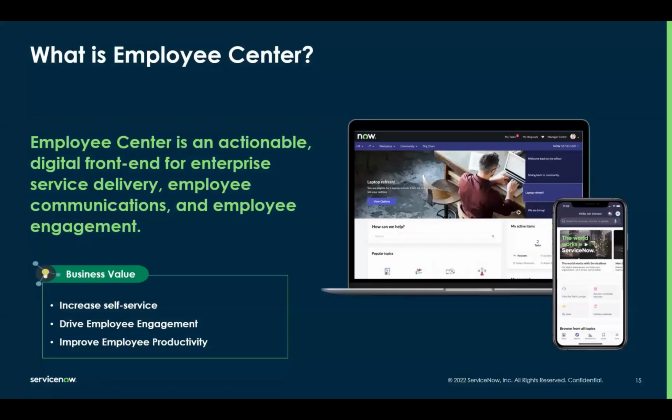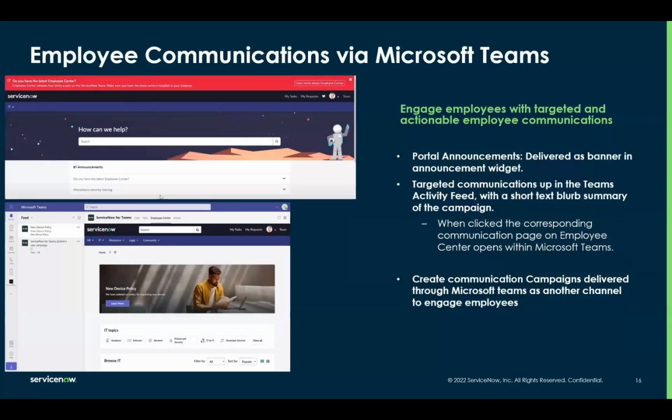First, I want to talk about the employee center. A couple of you may already be aware of this: it's one portal where employees can come and utilize various communication options. This is one of the important offerings from the ServiceNow product. It's popularly known as an employee portal, and it is available within Microsoft Teams. With employee center we can have targeted employee communication, and all those communications can happen directly in Microsoft Teams.